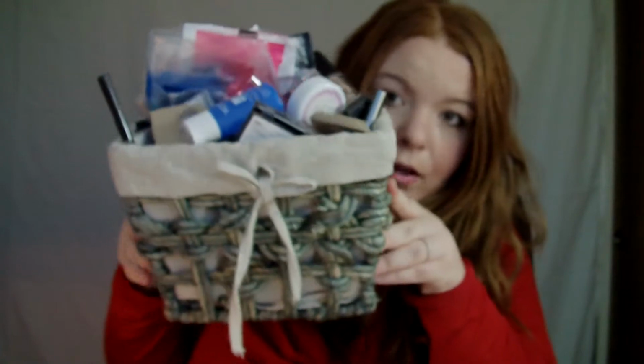But anyways, I wanted to do an empties video because I have a lot of trash collected, and there's actually a lot, so prepare that this is going to be a very large video. This is what it looks like. It's very large, very full, and very heavy. This will give you a little review of what I think of everything. And amazingly, this is not all just from a month of usage.